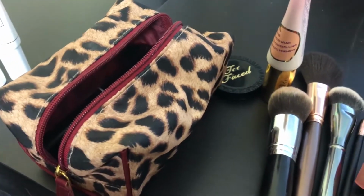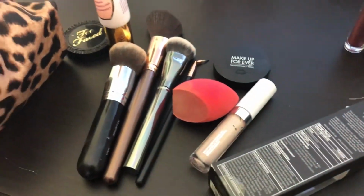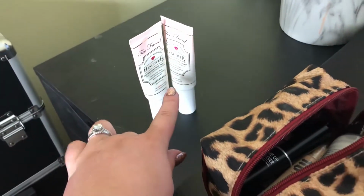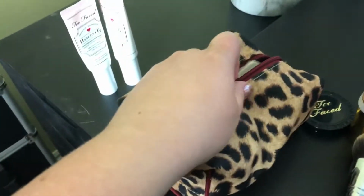So to continue, I put my mascara in there, which is the Makeup for Everyone that I've been obsessed with. And let's see, let's move to, I guess, foundation. So I'm not going to use my regular primer. I'm going to take my e.l.f. one. I'm going to take this, the Blemish Control one, put it in there.